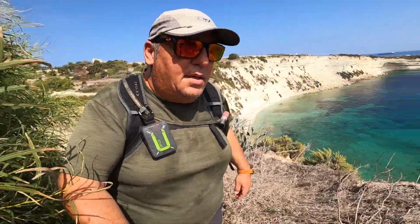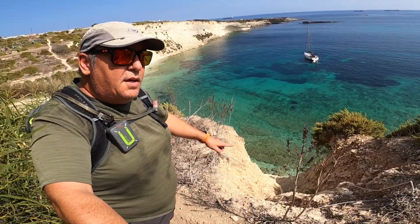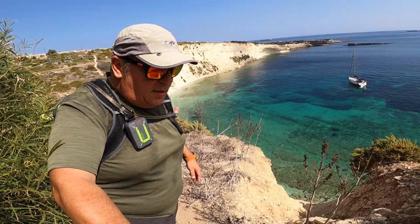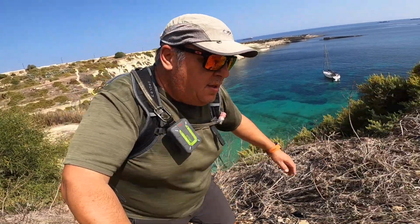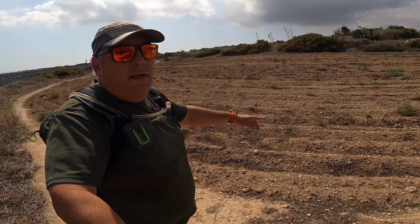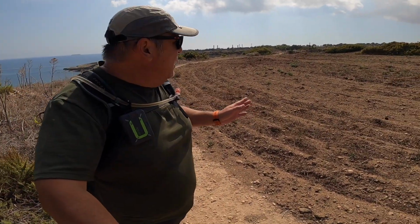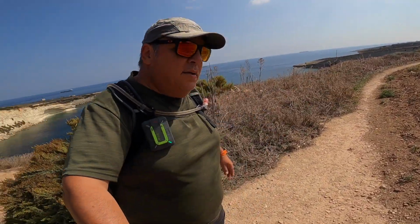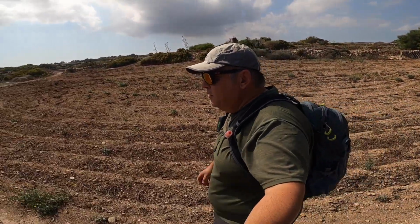You can see here what I was telling you. Part of the cliff here gave way. Look how close to the trail it is. That's why you have to take great care at the edges. Example here, this field is being taken care of. Don't try to cut in the middle, but keep to the trail so we don't damage their crops, because it's not fair for them.